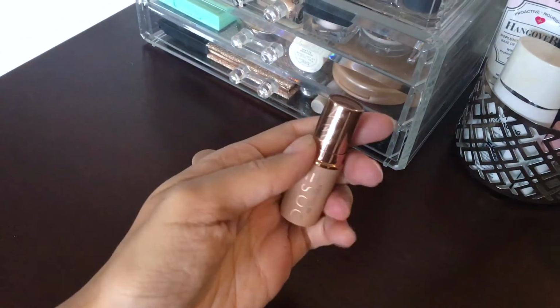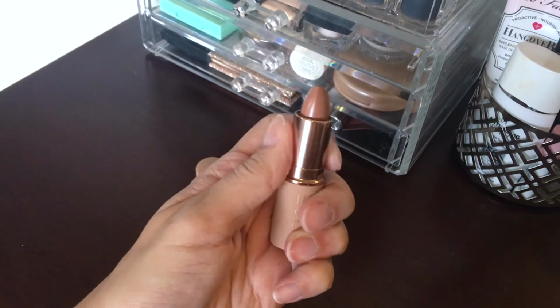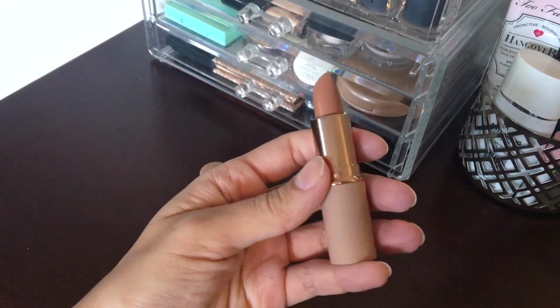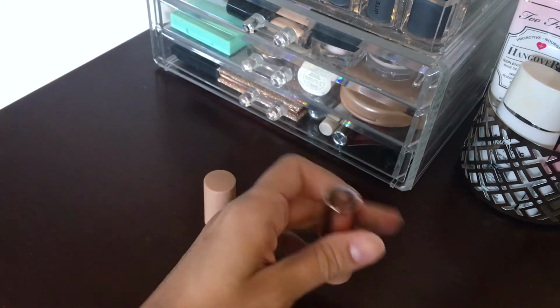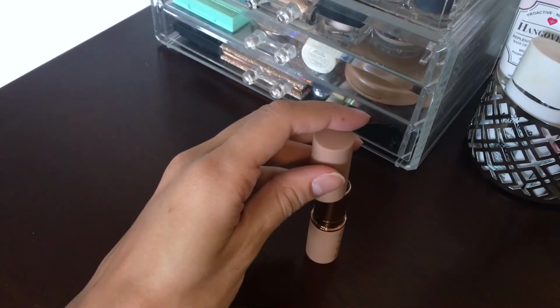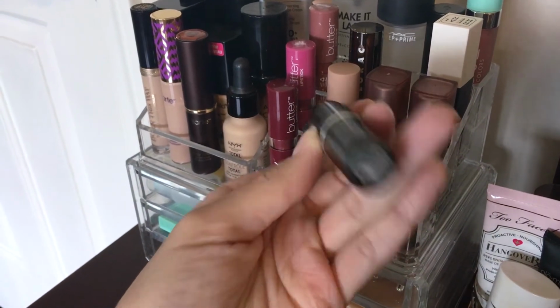Look at this. First of all, can we talk about how gorgeous this packaging is? I can't get over it. And this is a really cool, more warm toned, peachy brown nude, really unique shade. So I like that a lot. I got a MAC lipstick here. This is in the shade Dare You.